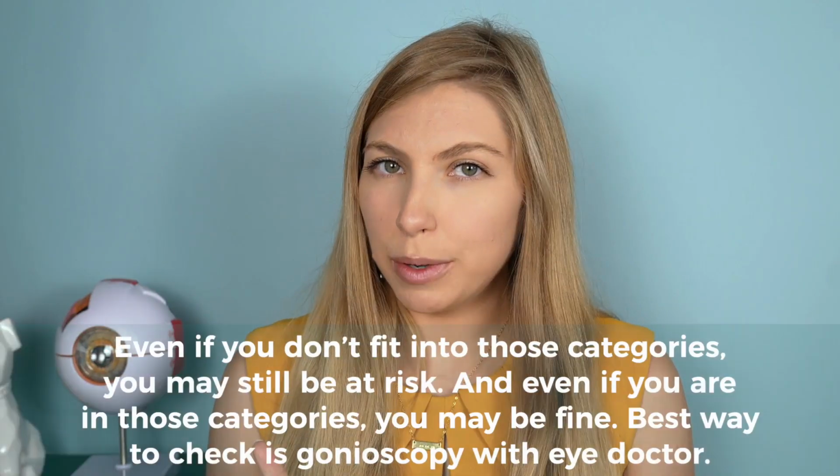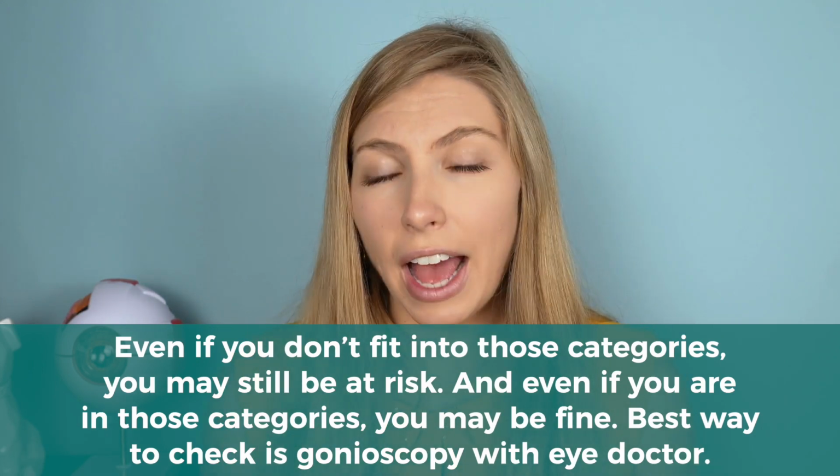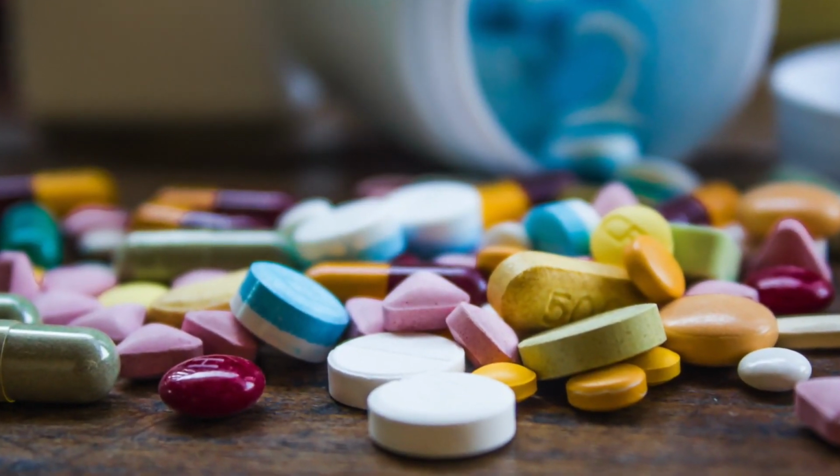Now, it's important to remember that even if you don't fit in one of these categories, you could still have acute angle closure glaucoma. I've seen it outside of these categories. A risk factor simply means that you're more likely to develop something, but you could have everything that's a risk factor and not develop this issue, or none of them and still develop this issue. Sometimes angle closure is even onset by developmental abnormalities or certain medications, so it's really important for everybody to know about this. The best way to know you're at risk is to see your eye doctor.